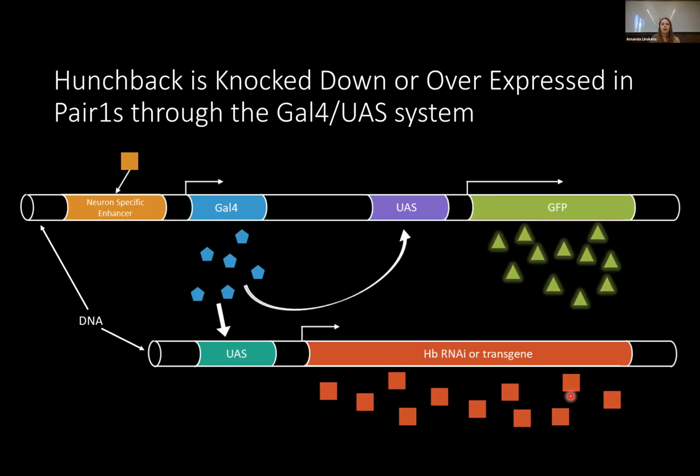Knowing that hunchback is a temporal window that the pair 1s derive from, we wanted to see what would happen if we were to knock down or overexpress hunchback in the pair 1s. This again can be done through the GAL4 UAS system, where only in the pair 1s is this system expressed. The neuron-specific enhancer activates the GAL4, and along with activating GFP, it is also able to bind to this other UAS binding site somewhere along the DNA. This activates either a hunchback RNAi, which is the knockdown of hunchback, or a hunchback transgene, which is the overexpression of hunchback.